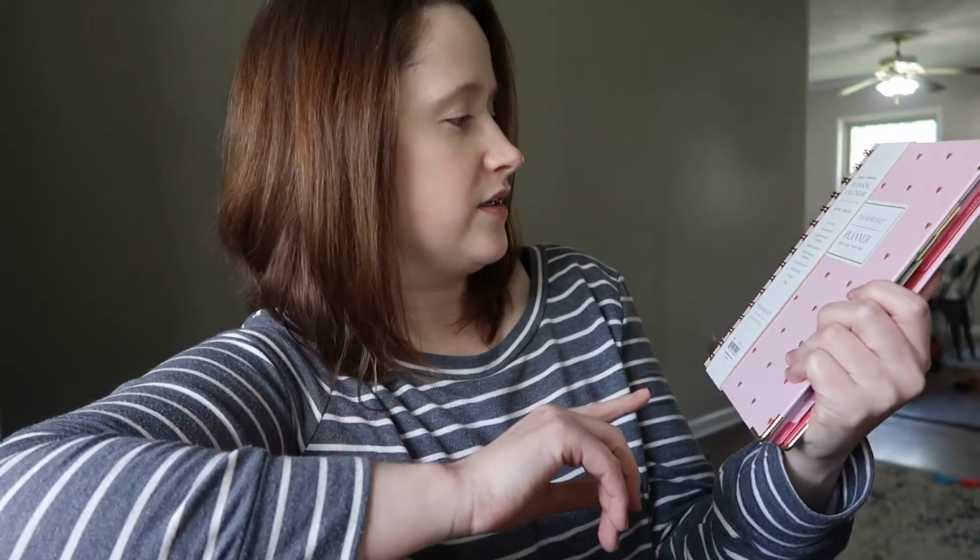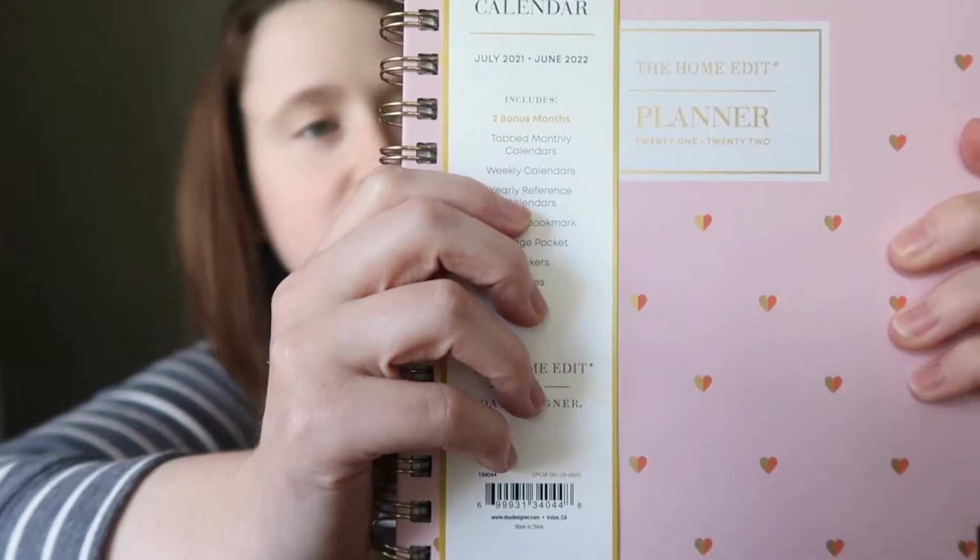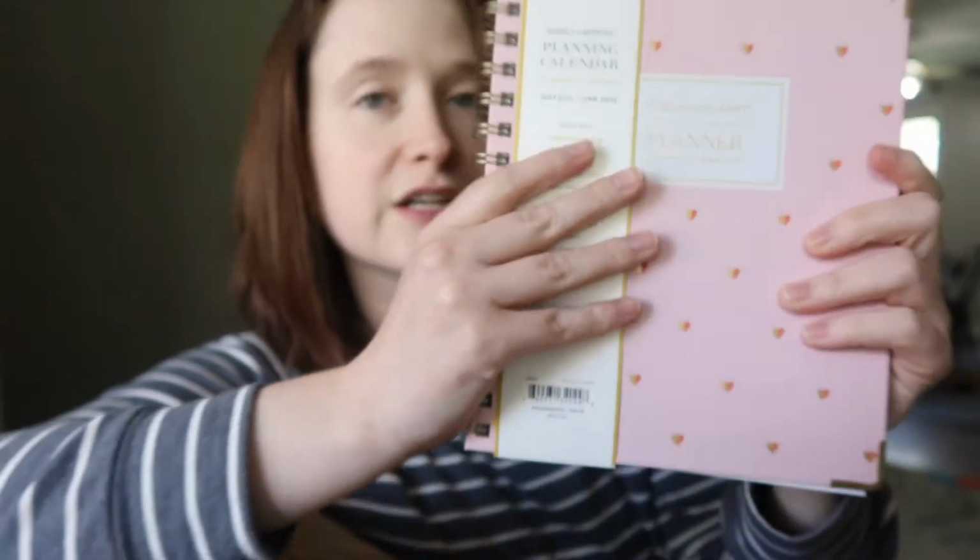I ended up going with this one. I think this one's called the Sweetheart print. I could be wrong, but it's got little hearts on it, and the hearts are half gold, half this peach color, and it's pink.